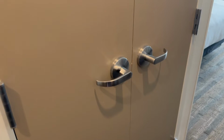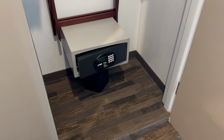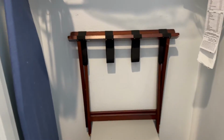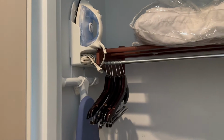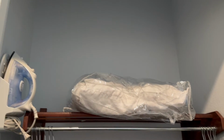Walking into the closet area, it's not a walk-in closet, but I'm just going to open that up and show you. It's a decent closet space. We've got the safe down on the bottom, and you've got your luggage rack. You've got the iron and ironing board, quite a few hangers, and then looks like an extra pillow up top.